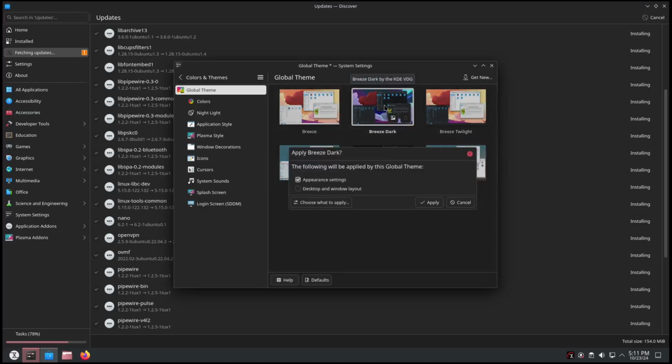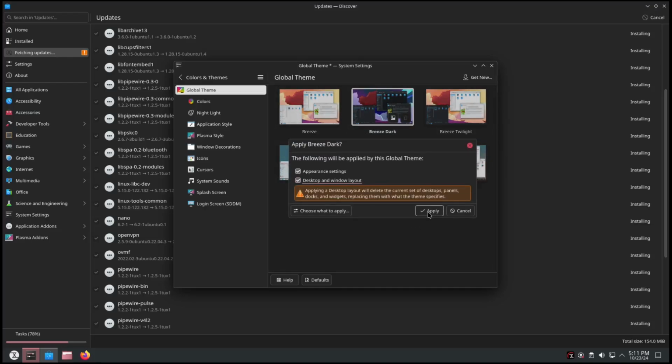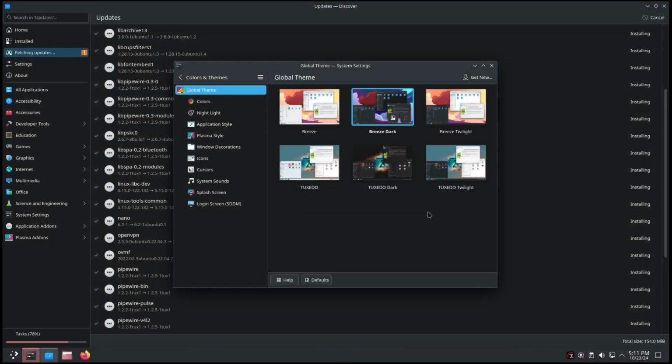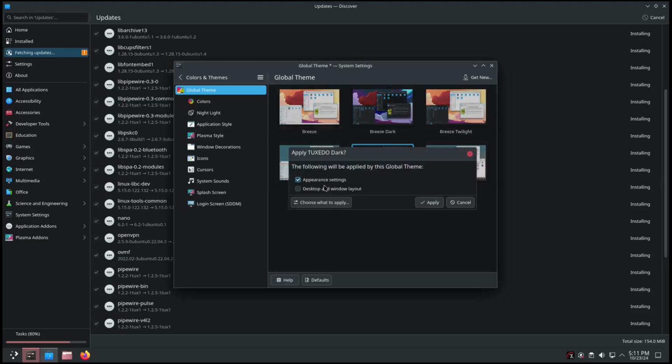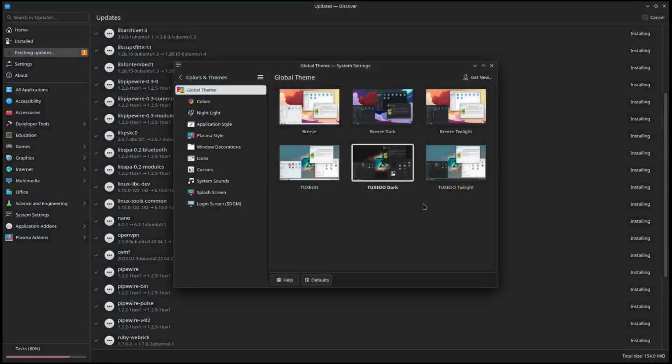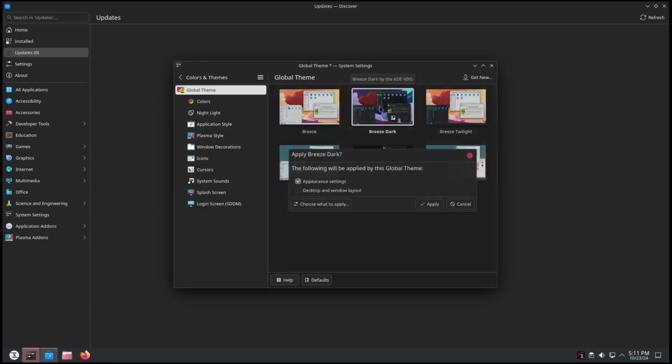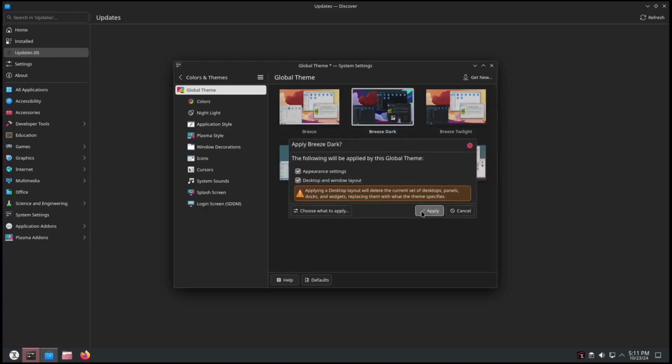So given the same screen, let's try the Breeze Dark. It's not much different. It's not much difference at all. The Breeze Dark is a little more towards the black, and the Tuxedo Dark has a little bit of brown in the darkness, and a little bit lighter. I'm gonna go ahead and switch it back to Breeze Dark just because that's what I like.